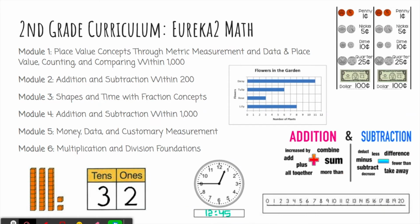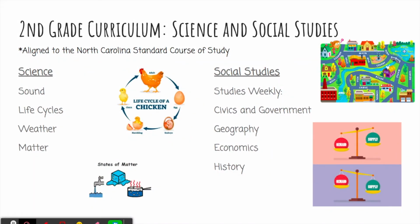Our science and social studies curriculum is integrated through our reading curriculum. In science, students this year will work on sound, life cycles, weather, and matter. Our life cycles unit does include the life cycle of a chicken, where students will get to incubate chicks in the classroom in an incubator and see chicks hatch. For social studies, we are using a curriculum called Social Studies Weekly. It's a newspaper-based curriculum where students are reading articles about civics and government, geography, economics, and history.